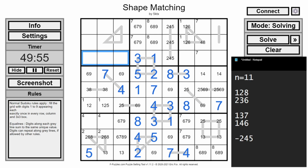Because if we make this 1, 4, 6, then 6 would have to be along here. If we make this 1, 2, 8, where can 8 go in row 3? It must be along here. So 6 or 8 is going to be in here, along with whatever high digit we put on this 11 pair.